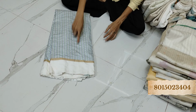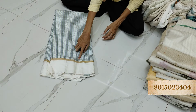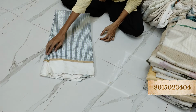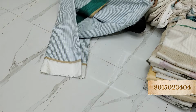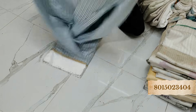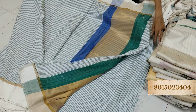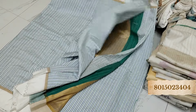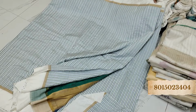The whole vertical lines of this, one has green, one has blue, and the border is plain with a golden thin border. See, this is the pallu look. There's no blouse in this.